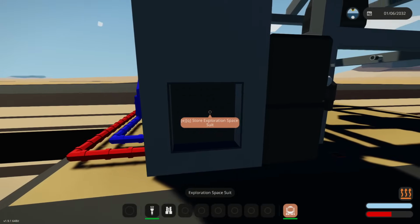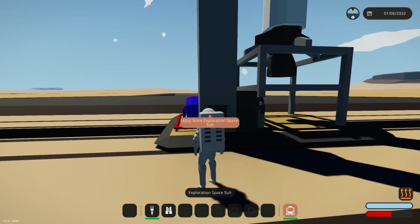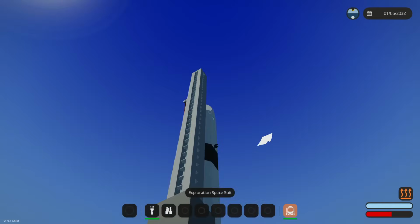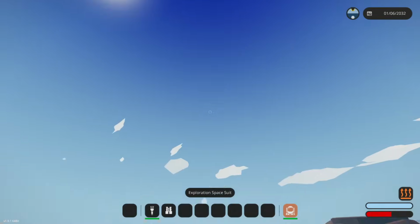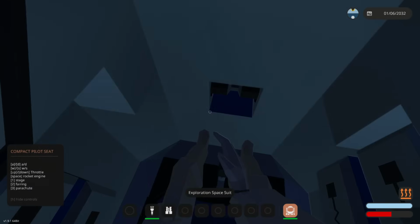Okay, so, first things first, let's go ahead and equip ourselves a little thingamabobby. Here it is. So we've got ourselves a space exploration suit on. Very nice. This tank seems to be oxygen, that one is hydrogen, so let's just go ahead and get up in there, and see if we can get going, I guess. Let's have a little look. Can I even get in? There we go, nice. Let's go ahead and sit inside here.